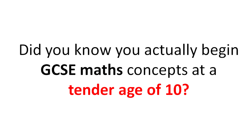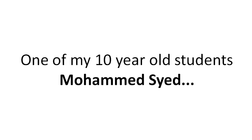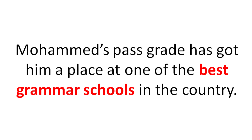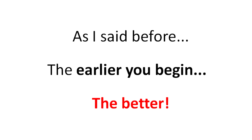Did you know you actually begin GCSE maths concepts at a tender age of 10? I give material from this program to my 9 to 10-year-old students I tutor in my local area, and they seem to be making a lot of progress with it. One of my 10-year-old students, Mohammed Saeed, followed my 4-week program and passed his GCSE maths in 1 month. This is something hundreds of thousands of pupils fail to do after 9 to 10 years of school education. Mohammed's pass grade has got him a place at one of the best grammar schools in the country. He will be taking the higher tier exam in the next year or two, and I'm very confident he will get a grade 8 or 9. This means students as young as 10 can use my program and pass their GCSE maths. And as I said before, the earlier you begin, the better.